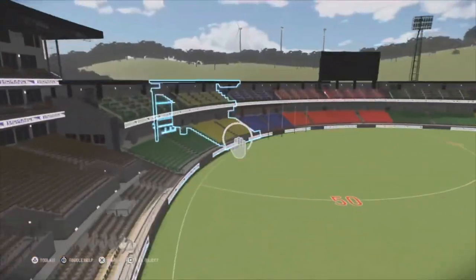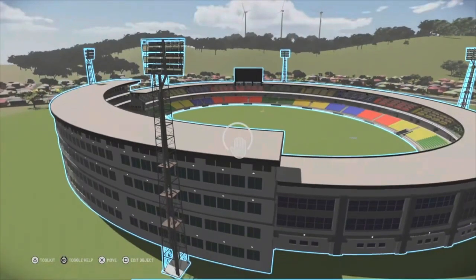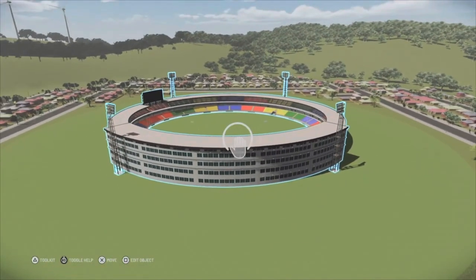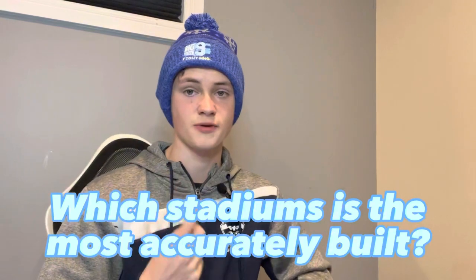Even in the triple tier stand of Waverley, they've got that barrier walled seating, and that really stands out as well. And I'll quickly get a comparison shot here of these two, from the one in the game and in the 90s. I don't think that's going to replace my favorite on this list so far. And comment down below as well, which one is your favorite and which one you think is the most accurately built? Now this next one has the most downloads in this game, and honestly, I can understand why.